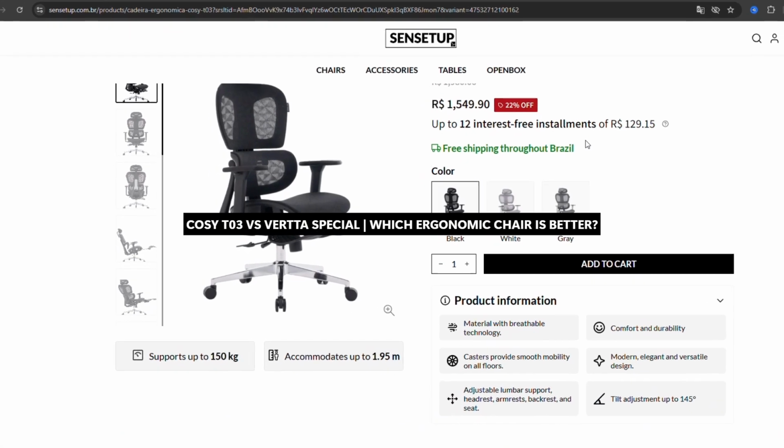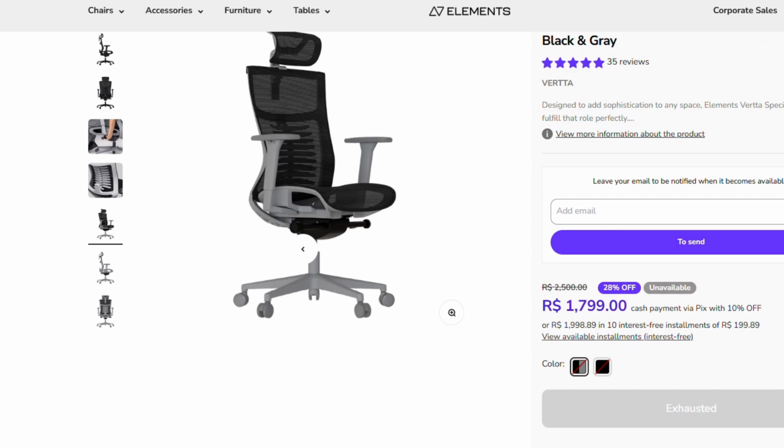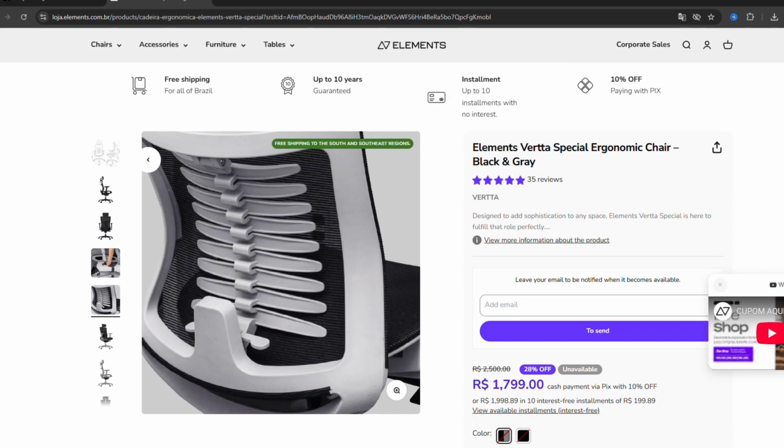Two popular ergonomic mesh chairs you might be considering are the Cosy T03 and the Elements Verta Special. But which one should you actually pick? Let's break it down quickly.